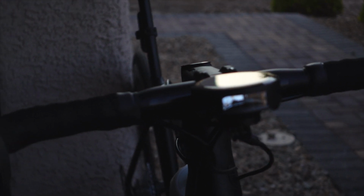A GPS, a bike computer, a bike alarm, and a bike light, among many things, all in one comprehensive unit. Is it too good to be true, or does it fall flat on its face? Let's find out. Roll that intro.